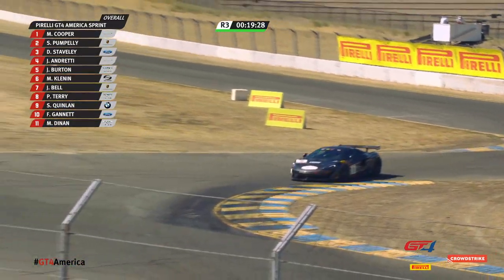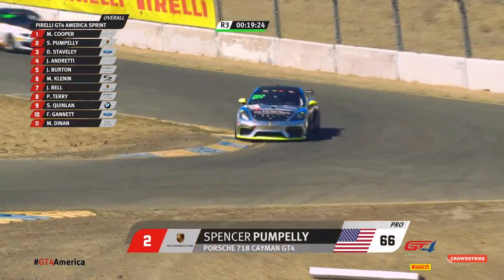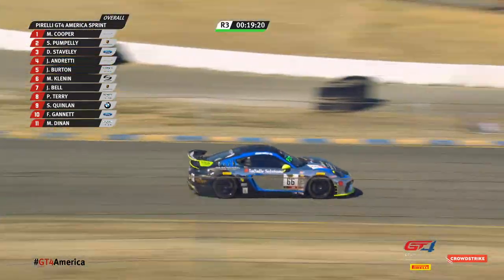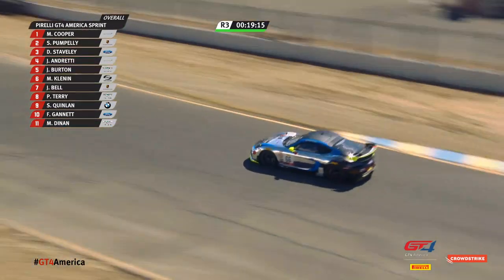Yes, there's always that potential, even though we haven't seen a lot of full course cautions here this weekend. But even so, he's super savvy, super smart. He's not going to drive the tires off that car and have nothing left if there is a quick reset before the finish. And for Spencer Pompelli, it's like he's doing what he can do.